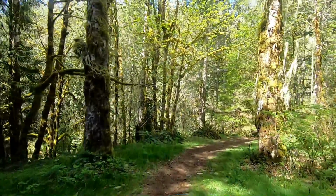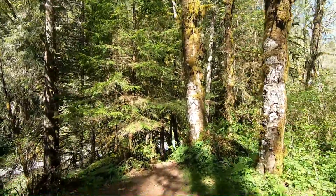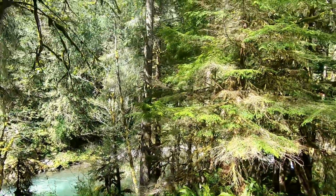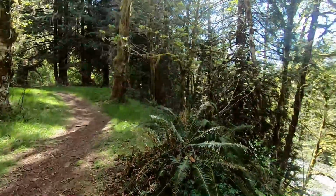So if you want to take this trail down to the river, this is it. It's a steep trail, and I don't do steep trails. So I'll leave them to it. But the river's beautiful.